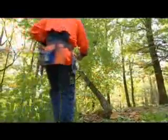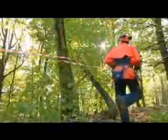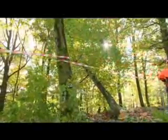You should also get assistance from someone with experience if the tree gets stuck in another tree on the way down. Don't leave the tree unguarded if you have to call for help.